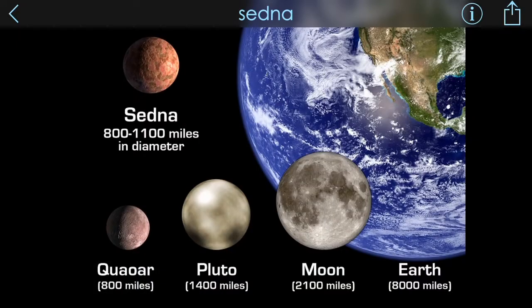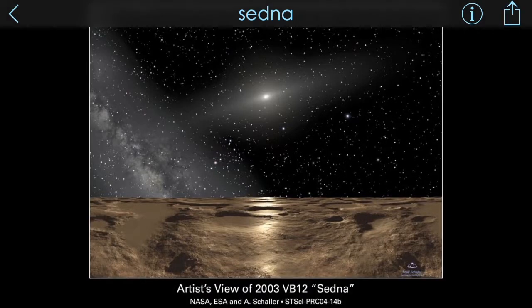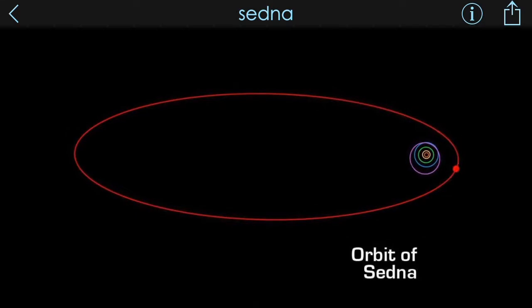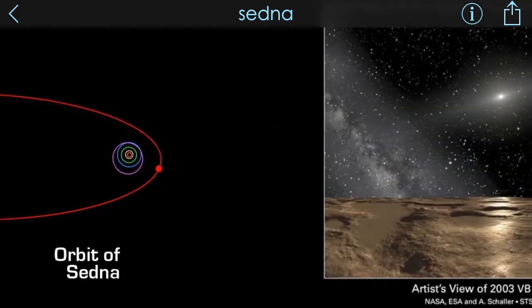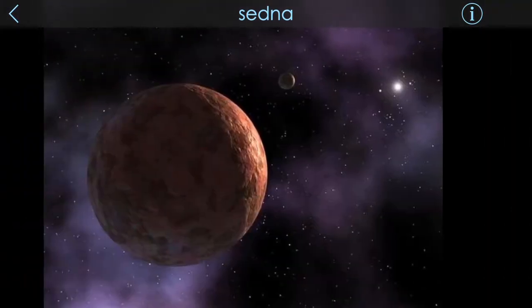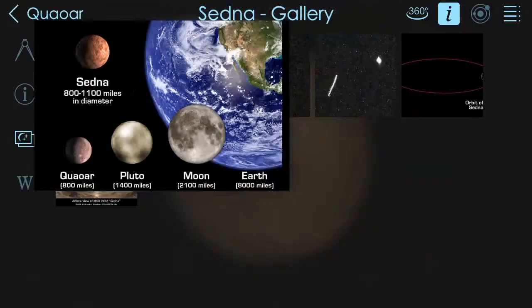NASA, of course. As you can see, the size. This is Kerberos. Pluto, Earth, Moon. Sedna is, well, half the size of our Moon, nearly. Artist's view of Sedna. This is how eccentric its orbit is. It goes really far away. This was the observing and how it was found. That's artistic. It looks very cool.